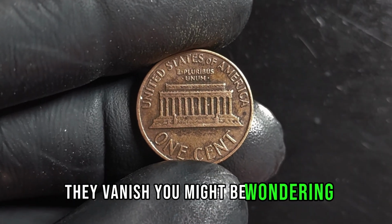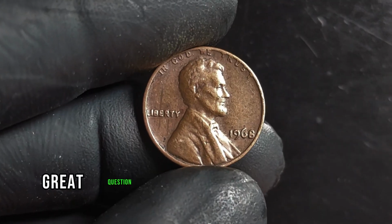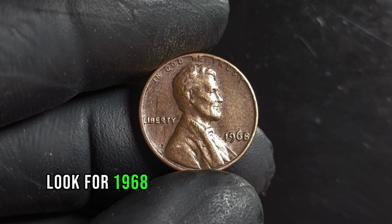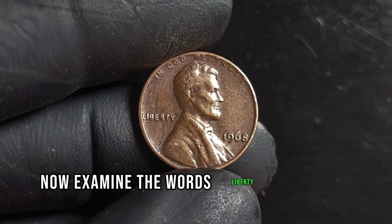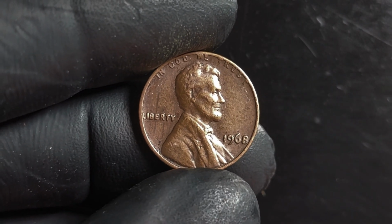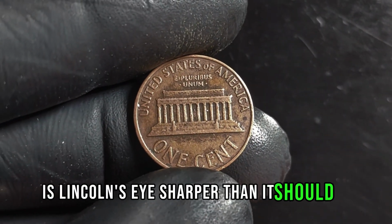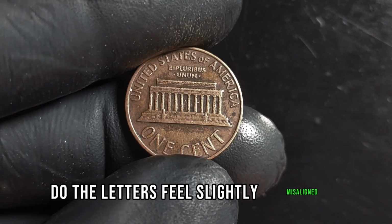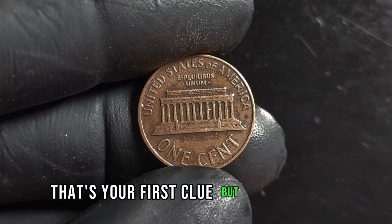You might be wondering, how do I know if my 1968 penny is one of them? Great question. Start by flipping through your coin jars. Look for 1968 Lincoln pennies without a mint mark. Now examine the words Liberty and In God We Trust. Is there a doubling effect? A shadow-like repetition on the letters? Is Lincoln's eye sharper than it should be, almost like a faint second outline? Do the letters feel slightly misaligned when viewed under magnification? That's your first clue. But there's more.